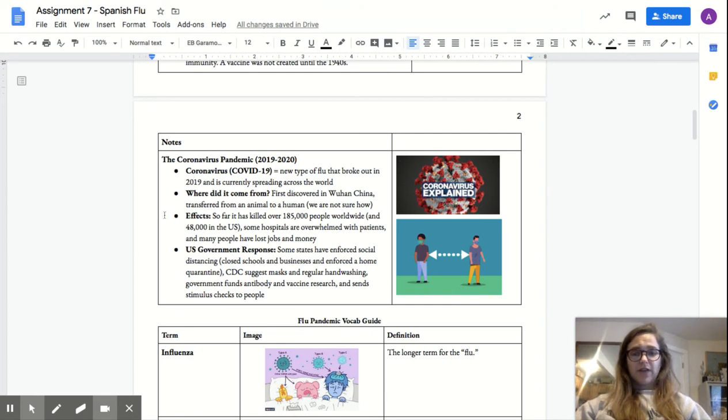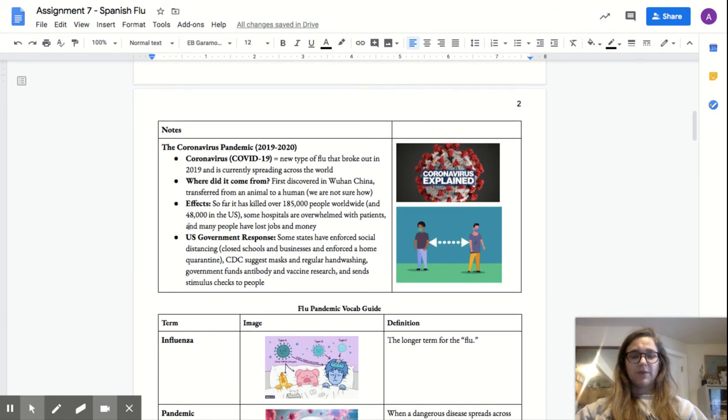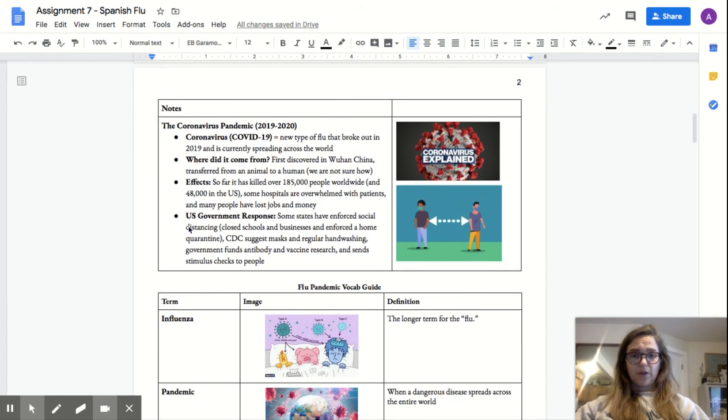So far, the effects of the coronavirus, it has killed worldwide about 185,000 people, about 48,000 in the United States. There are some hospitals here that are overwhelmed with patients, okay? There are some hospitals that are not, but there are some that are overwhelmed and are a bit low on resources. And a lot of people, because businesses are closing, have lost jobs and have lost money, okay?